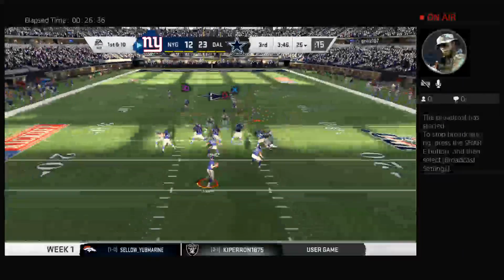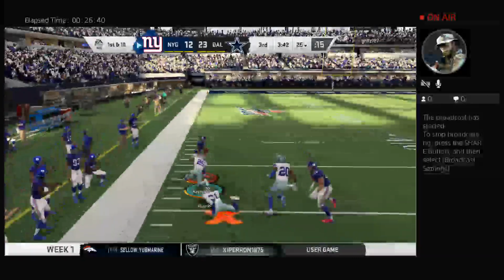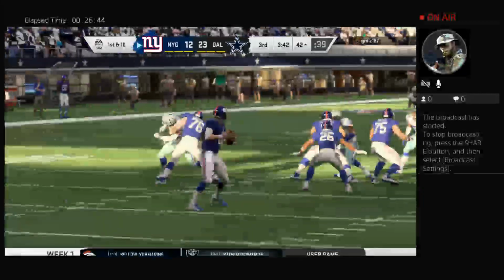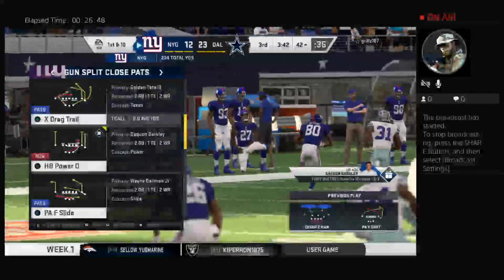They go back to the air here after the INT on the last drive. He'll have a first down past the 40. And he'll be out of bounds just shy of the 40. The catch and run going to wind up netting him 33 yards.